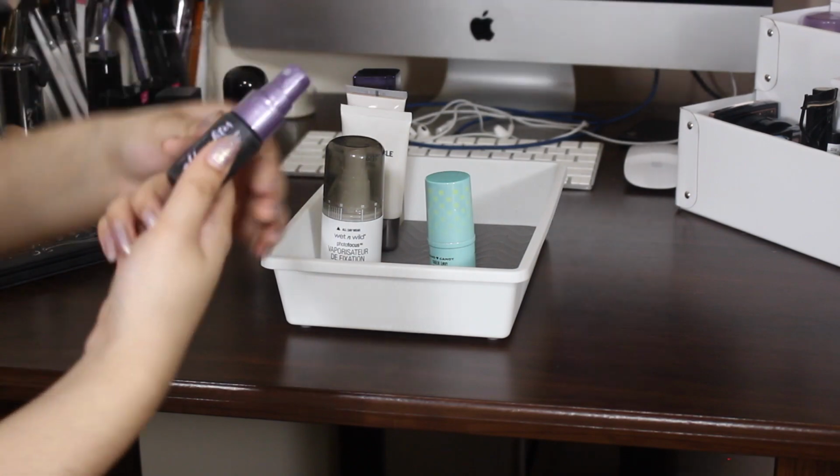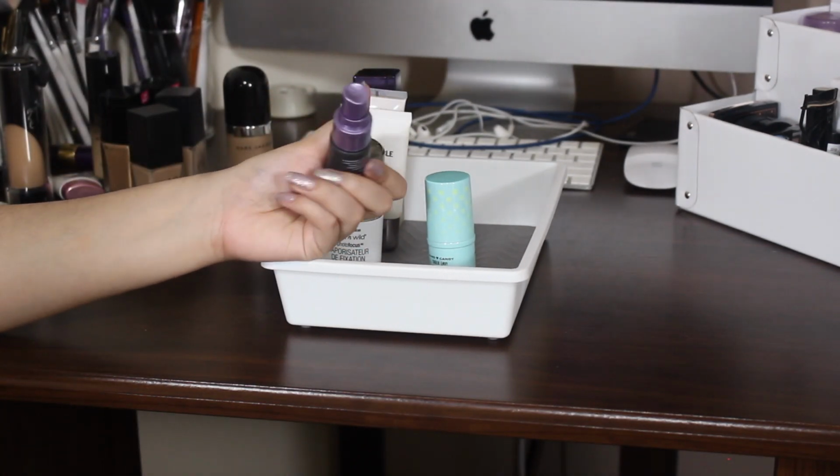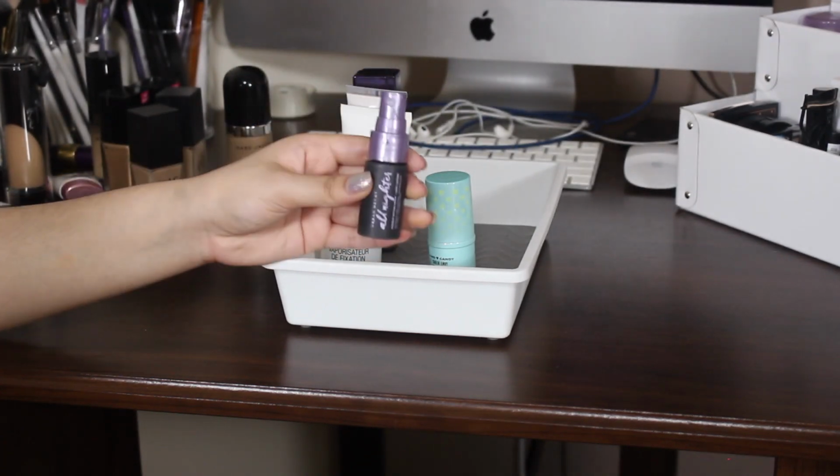So I have a Urban Decay All-Nighter little sample size that I still need to try out. It's just been in here and I haven't been using it, so I definitely want to try this out because everybody raves about this one.